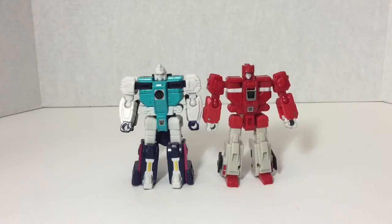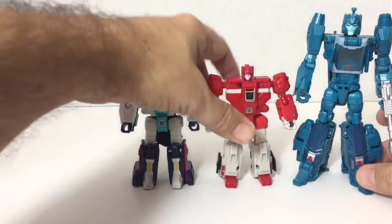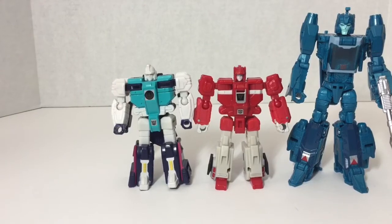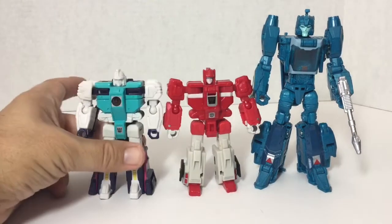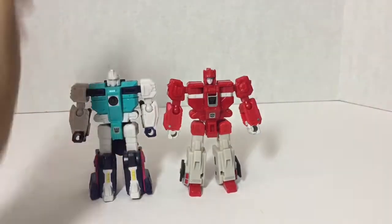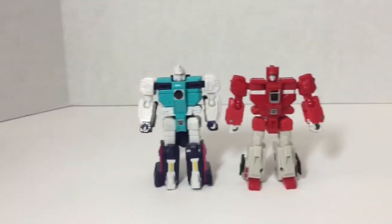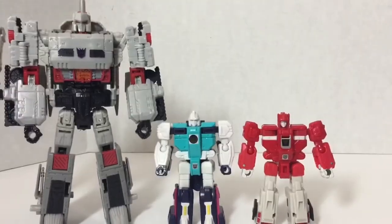So, let's go ahead and get these guys out of the way. And then here they are with your standard deluxe figure. Here he is with Titan's Return Blur. So you get an idea there. And then go ahead and get him off there. And here they are. I'm going to turn the camera again. Here they are with Voyager class Megatron. So you get an idea.